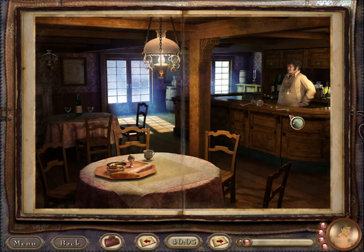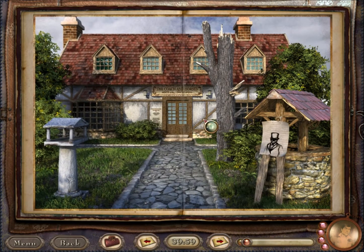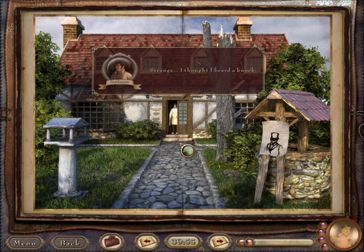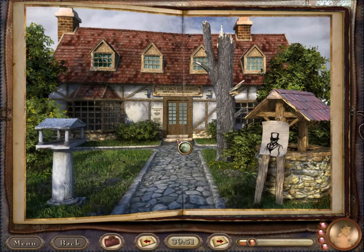Now this guy is guarding like everything, so he won't let us get the egg. He won't let us get the salt. He won't let us get the grinder or whatever that thing is on the counter. I think it's the card. So we're going to do the same thing we did with the valet. We knock on the door here, and then while he's distracted, we're just going to steal things.